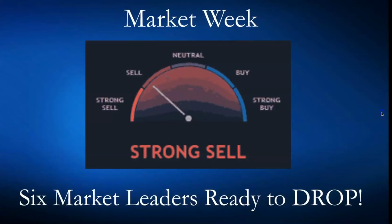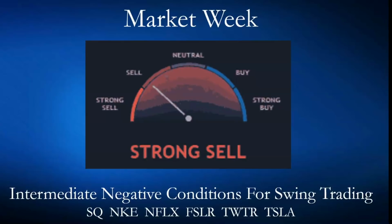So these are the 6 market leaders that we think are ready to drop. Intermediate negative conditions for swing trading if you're a holder or an option trader for the next, let's say, 4 to 8 weeks. And these are the stocks: Square, Nike, Netflix, First Solar, Twitter, and Tesla, likely to move the market on the downside for the intermediate term. We rate them as strong sell.